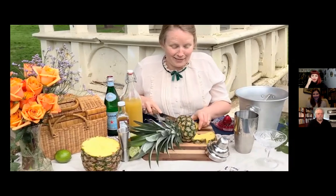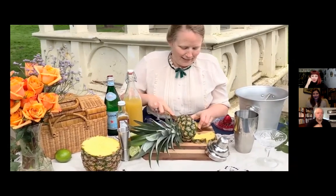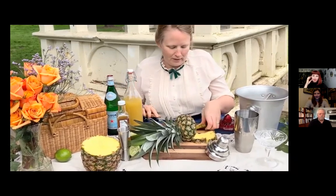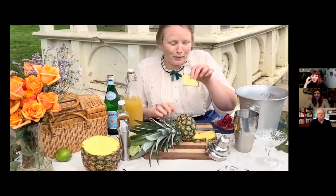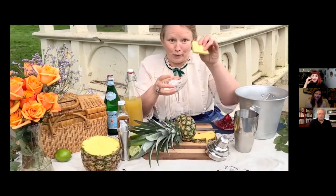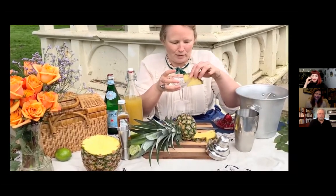I'll tip the glass over. All right, get yourself a lovely little piece of pineapple. Oh, so cute. And put it on the edge of your glass. Make a slice on the edge of your glass.